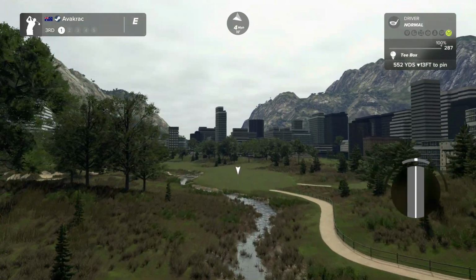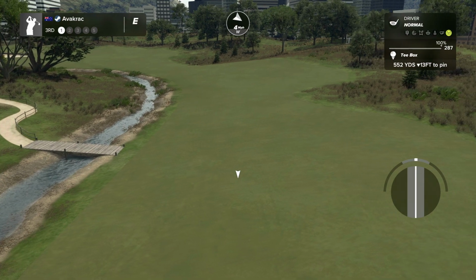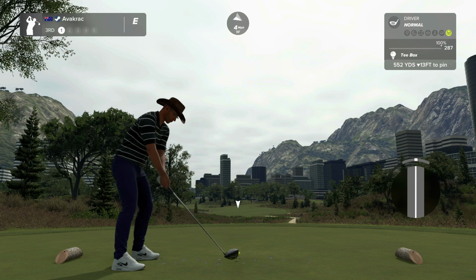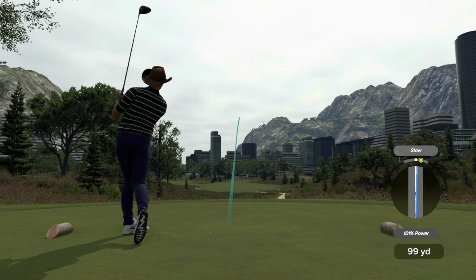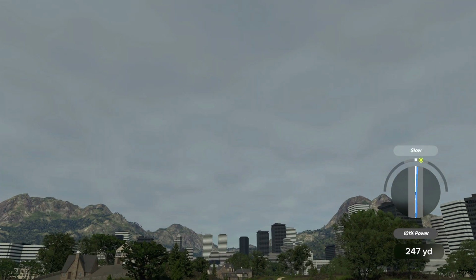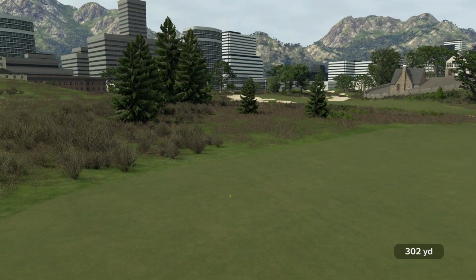Okay, hole 3, par 5, 552 yards. Got that little stream to our left there. Don't want to go into that. Let's just see if we can smack it down here. Oh, slightly slow. Looks like it's tracking towards the rough. That's easily on the fairway.